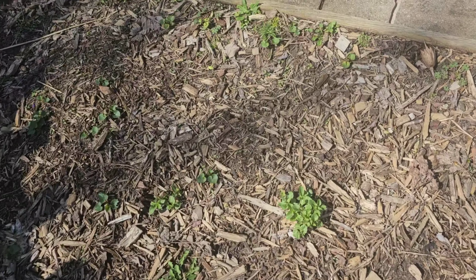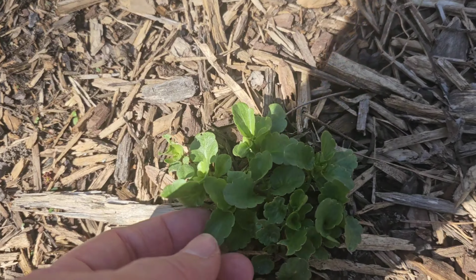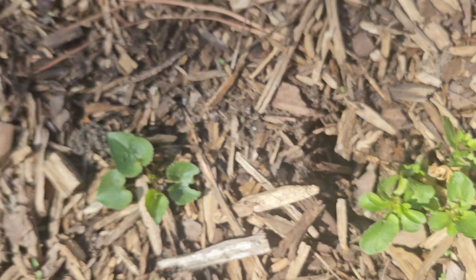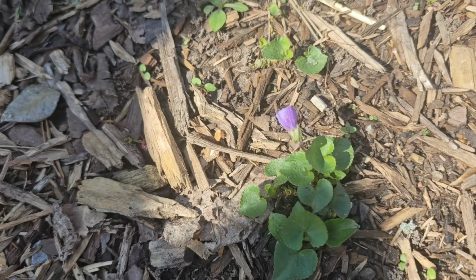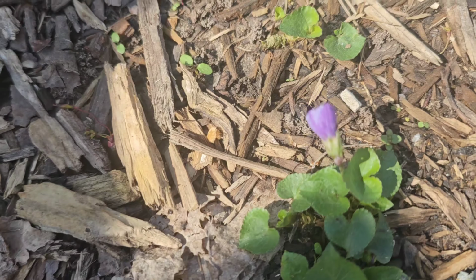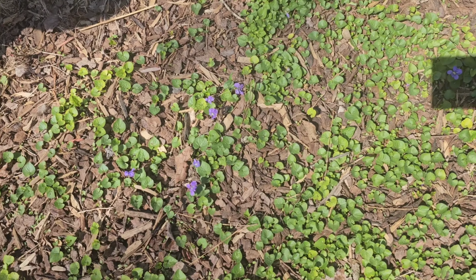And then I've got a couple more over here as well. Right here. Right here. Oh, here's the flower. Nope, that's not it. I'm sorry. This is actually, I call them invasive, but they do give off these little purple flowers, which makes them kind of pretty, but it's just like all of these.